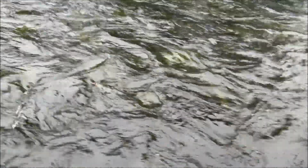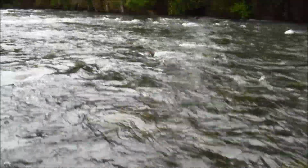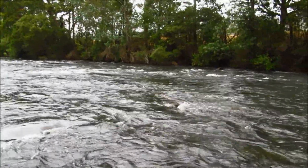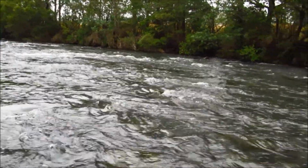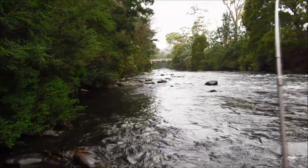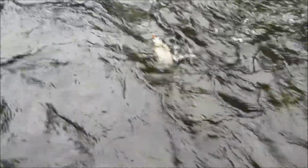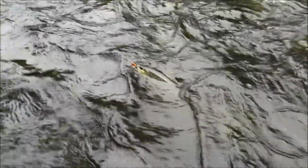Oh, we just got our first little tacker. It's only taken about 5 minutes today. It's only a little bub, and that was just in that bit of flat water in the middle of the river there. There's another nice bit of flat water to my left up here. So yeah, it's a good start. Only little, but it's a fish. I'll get him off and get him back in the drink.